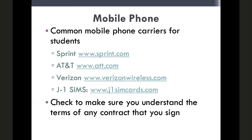Some of the most popular phone carriers in the US are companies like Sprint, AT&T, and Verizon, all of which have stores in Philadelphia. You could check out their websites. J1 Sims is a vendor that Penn Student Agencies partners with to provide SIM cards. Check out all of these options to see which one is the best for you. Also, check to make sure you understand the terms of any contract that you might sign. Understand how long the length of the contract is for and how much you'll be paying.